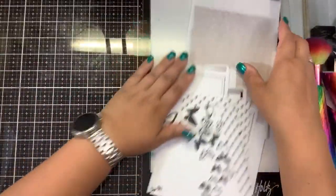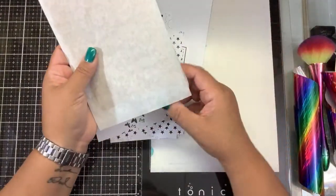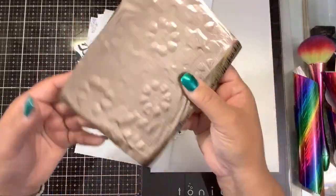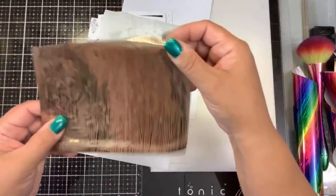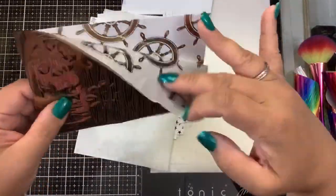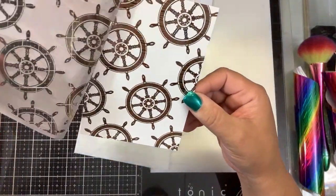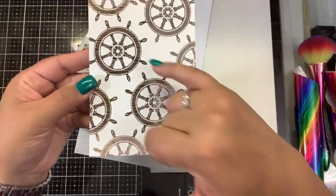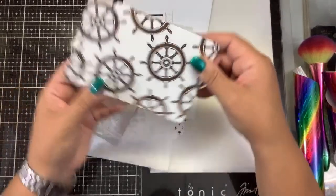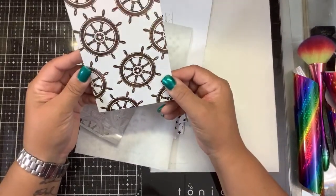Let me reveal this one and make sure 3 is the right setting, because if I need to go hotter, I want to know that now before I foil all of these. Yes, Color Falls. Thank you so much. Okay, here we go. Oh, I didn't do a good job on dusting that one. And I think I need to go to 4. Yep, there's a couple of missed spots. It's not bad looking, though. That looks cool in the wood grain.